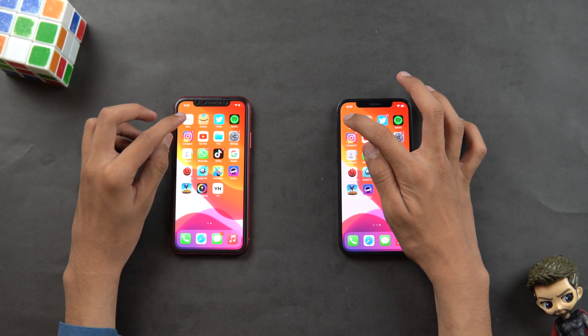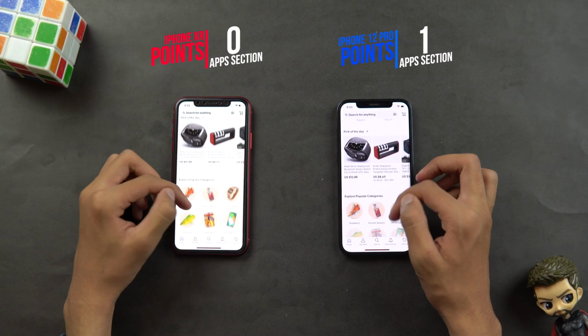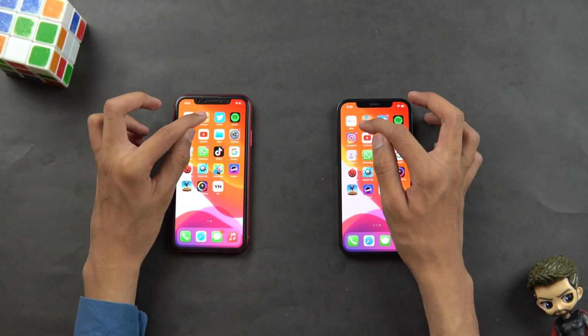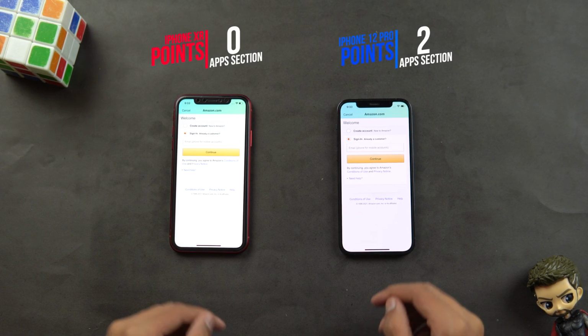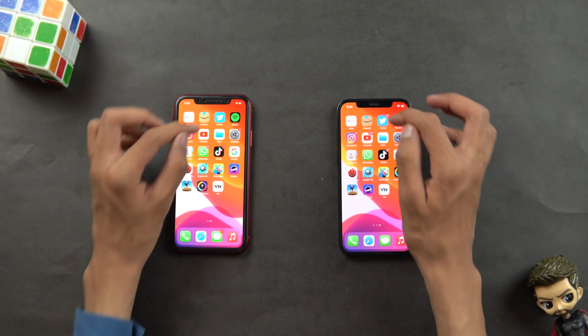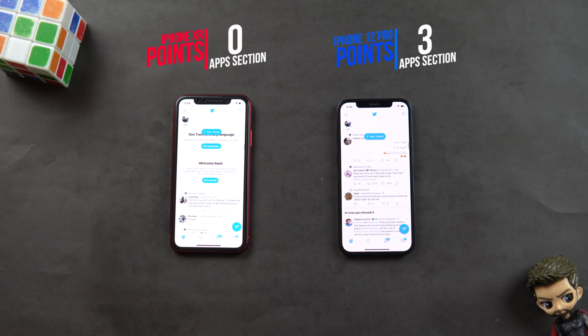Here we go with the eBay, and as you can see, the iPhone 12 Pro got the lead here. It was a bit faster in terms of the loading. Now it's time for the Amazon, even though we are not shopping, but once again the iPhone 12 Pro got the lead here in terms of the loading Amazon. It's time for the Twitter, and let's open it. There we go. iPhone 12 Pro got 3 points so far, while the XR is still struggling.